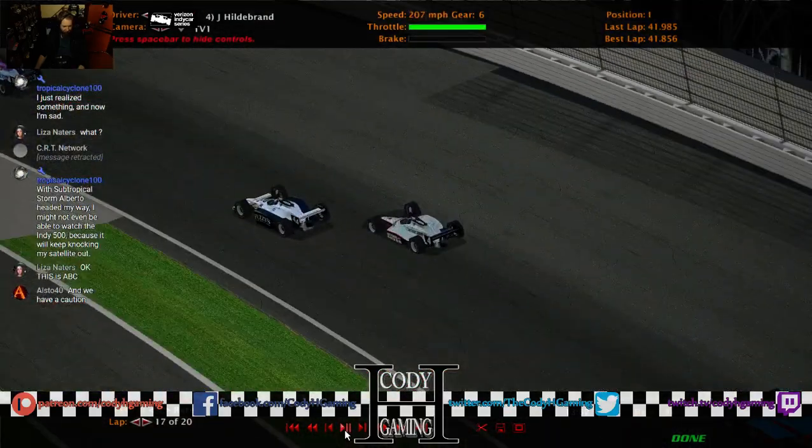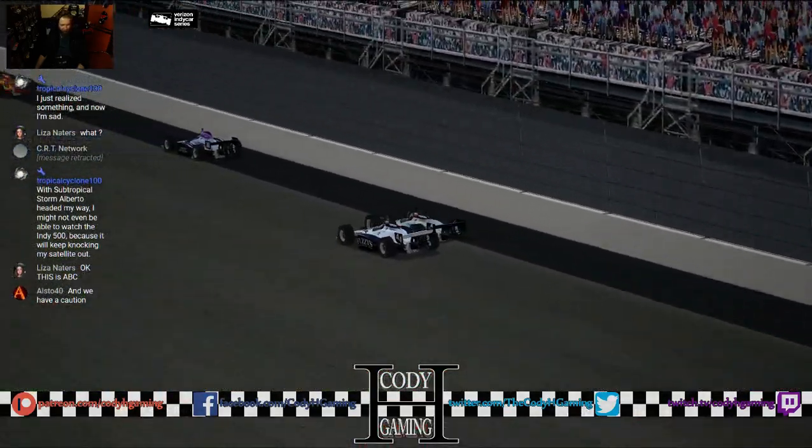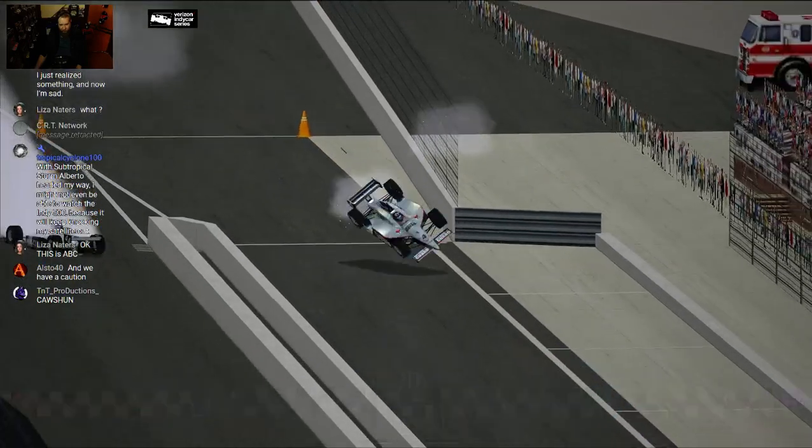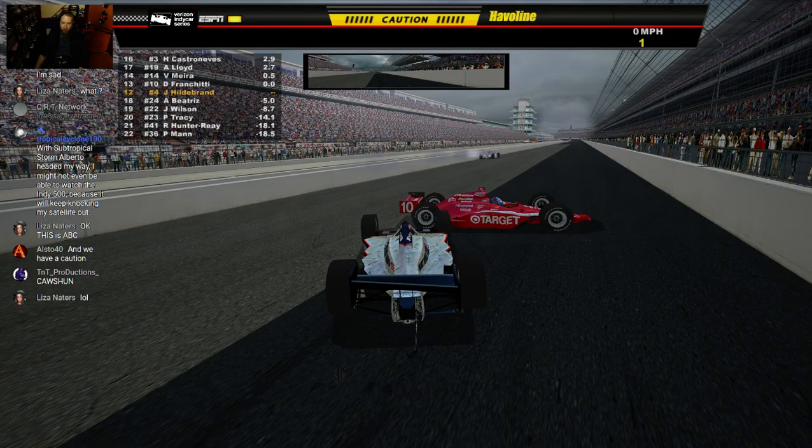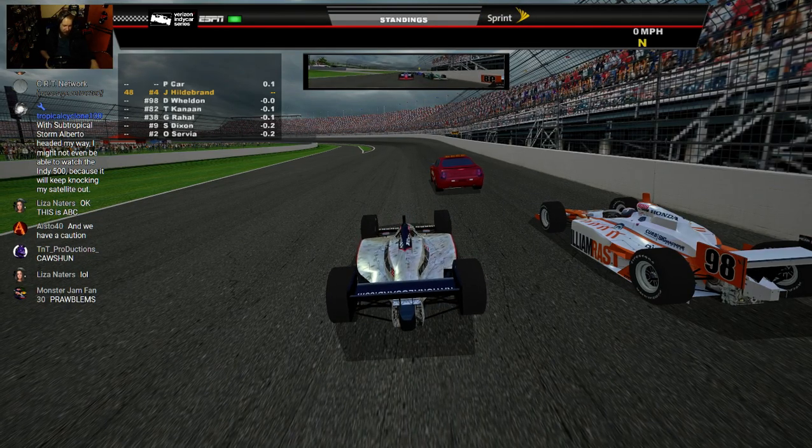All those laps for nothing. That could have been worse. All right. Next. Drivers, start your engines. All right, let's try that again. Another 10 lap or 20 lap dash.